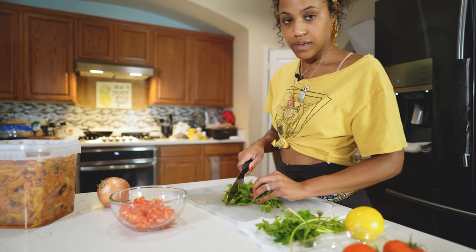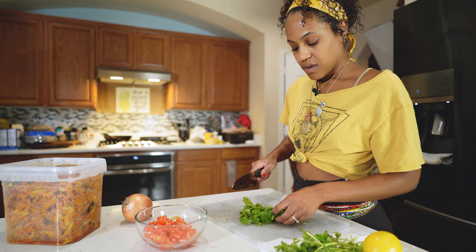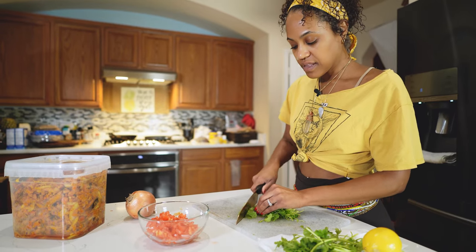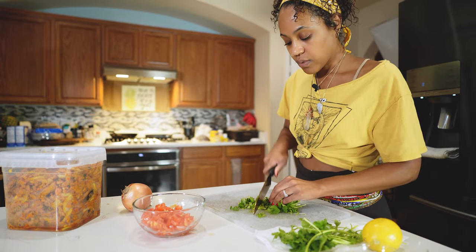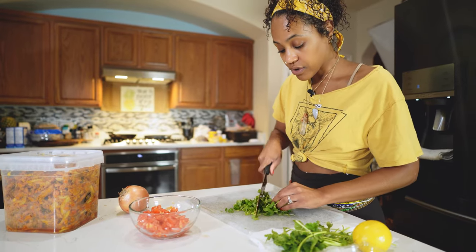Okay, so the whole plant is edible, y'all. You ain't gotta waste food by saying, oh, I'm not gonna eat the stems. The whole plant is edible. I don't waste food in this house, ever.